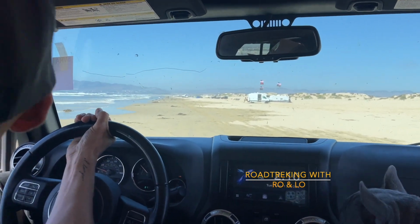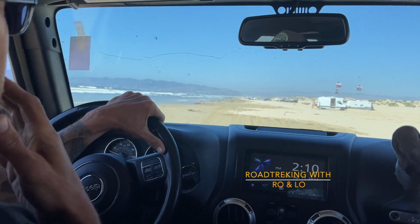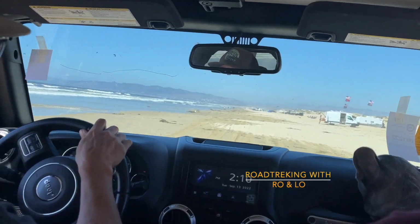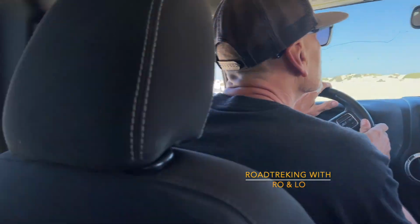I want a picture of my Jeep sitting right by the water. That would be so dope, right? This is pretty cool. You want to park right here? We can back up in here like this and set our little camp up. Yeah. What do you think? Oh yeah, hell yeah. An open area here.